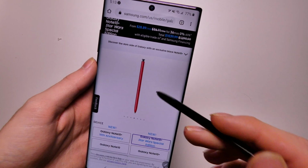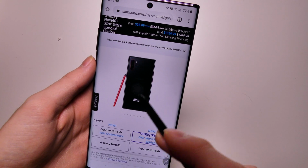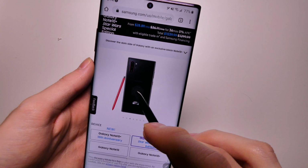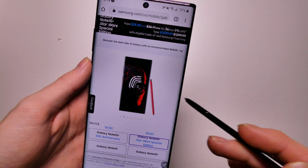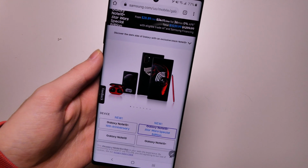It also comes with a red S Pen. I will pick a red S Pen up if I can find one separately, though, for sure. That's the back of the phone right there. It's kind of hard to see on camera, but it's got a little gray emblem right there, and then the Star Wars logo. Looks like it's got a custom wallpaper that's available to that phone as well.